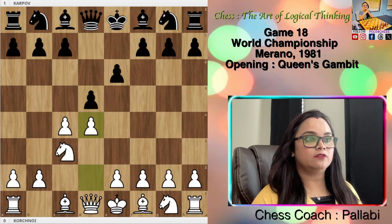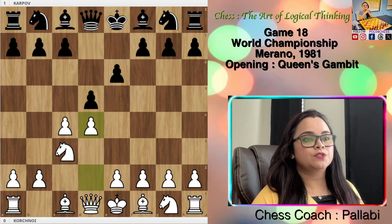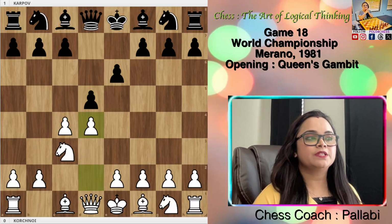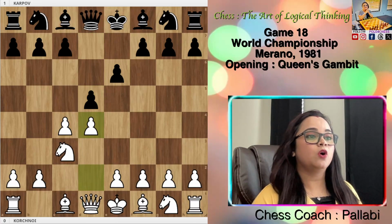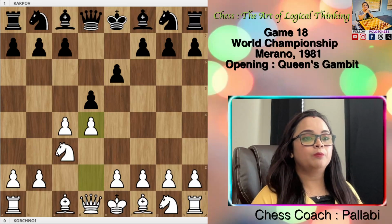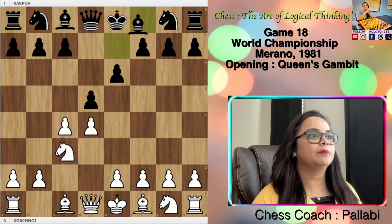Now White played d4. Play now transposes from the English opening into the Queen's Gambit Declined. Both players have chosen to build a wall of pawns in the center behind which they can develop their forces. Now Black played bishop e7.